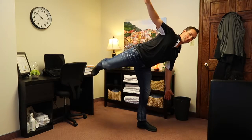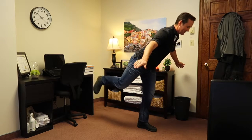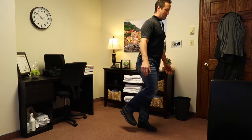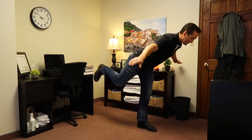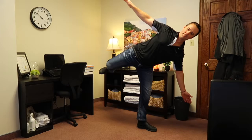To increase difficulty, add in a rotation. As you come forward, bring your arms out to your sides and try to rotate so that your top arm is pointing to the ceiling.